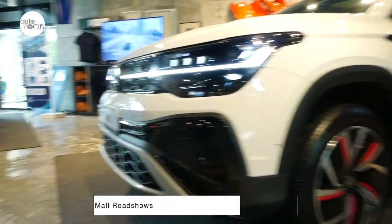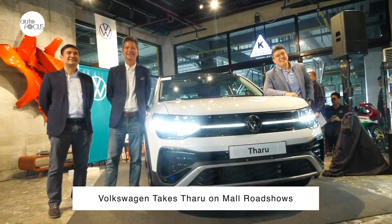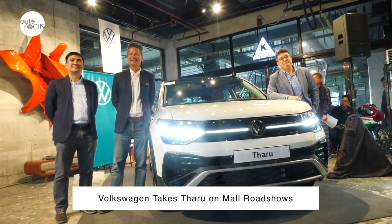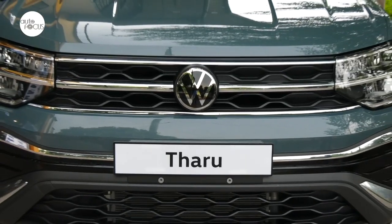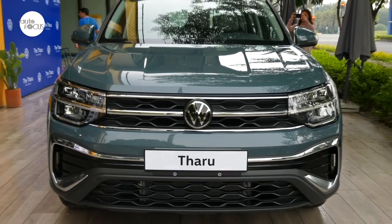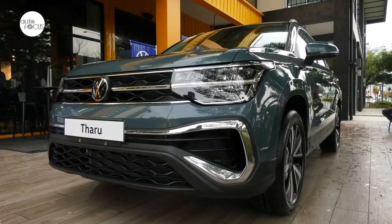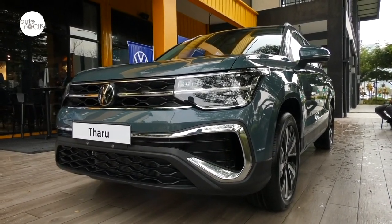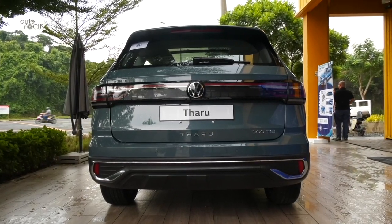After the weekend public launch of the VW Tharu at the Carrera Cafe in Philinvest, Volkswagen Philippines is taking its newest entry to the compact SUV market on a roadshow at malls. From September 30 to October 6, the VW Tharu is showcased at the main atrium of San Fernando, Pampanga. From October 5 to 11, it can be seen and experienced at the second level of the block in SM North EDSA, Quezon City.